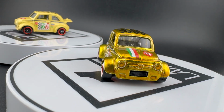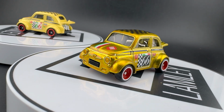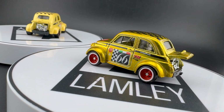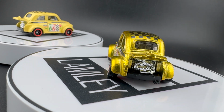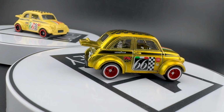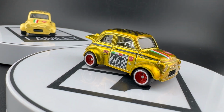This is one of the yellows that turns gold as a Super Treasure Hunt. The tiny 4-spokes. Love the racing livery on this one. TH is included in the racing livery on the sides. Obviously, the Italian colors. I don't think it's a stretch to say this probably won't win Best Super of the Year just because it doesn't generate the excitement that maybe other castings do. But in terms of execution, this is a fantastic Super, and I hope we can all acknowledge that.